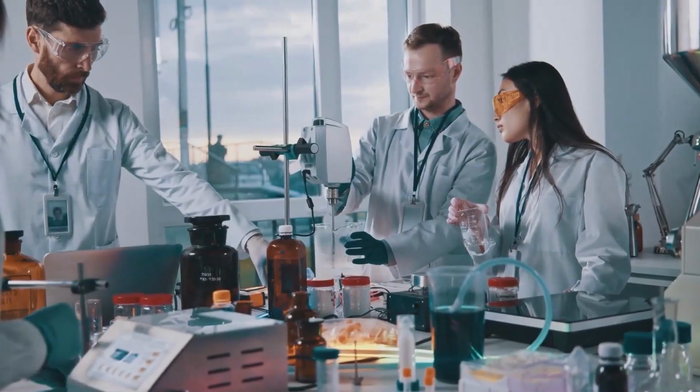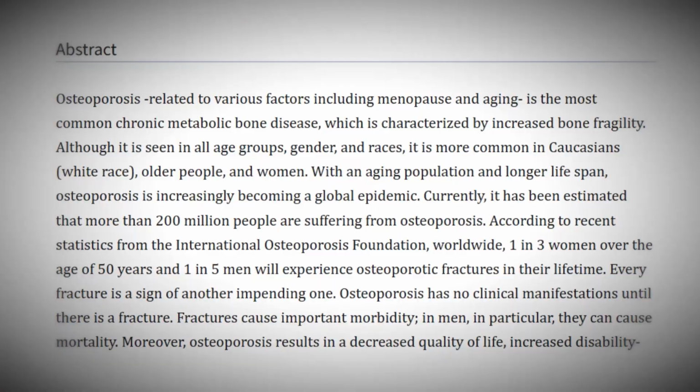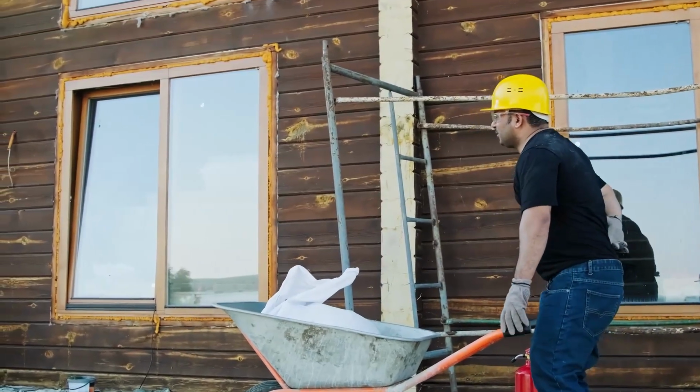We're only able to build bone density, believe it or not, up to our mid-20s. After that, you're kind of slowly losing. Okay. Did you know that according to statistics from the International Osteoporosis Foundation, about 1 in 3 women and 1 in 5 men over the age of 50 will suffer a bone-related fracture? These fractures can occur from seemingly harmless activities like bending over or even coughing.